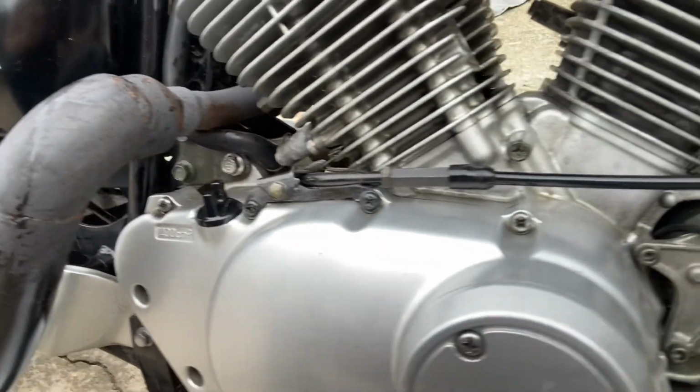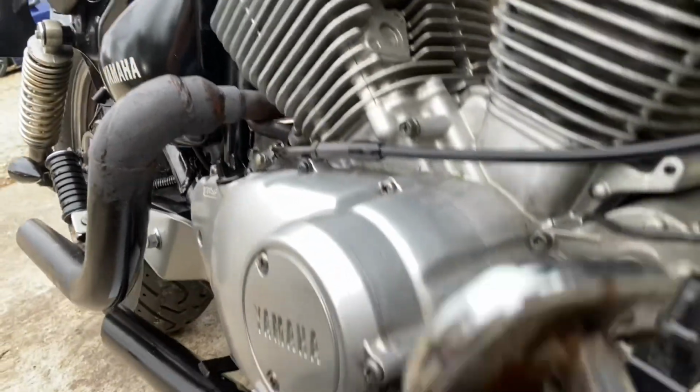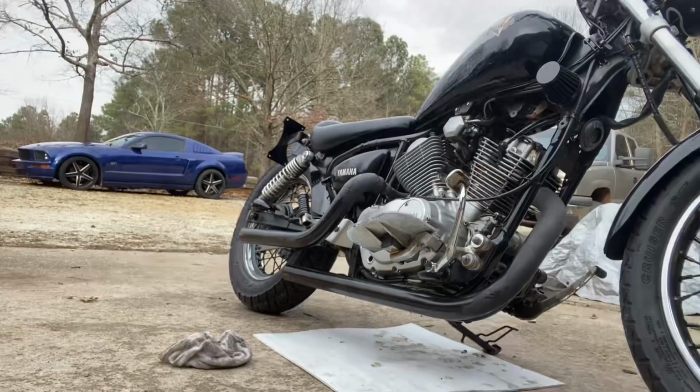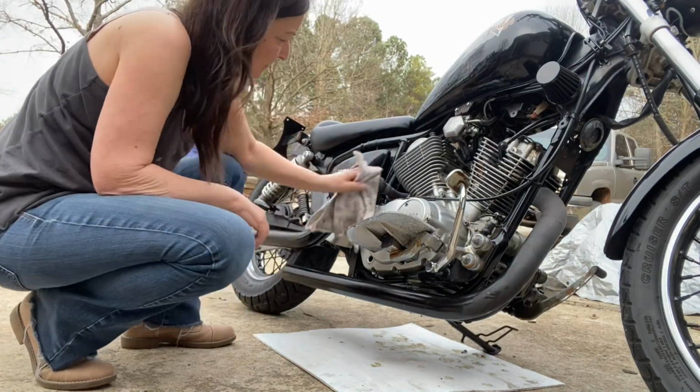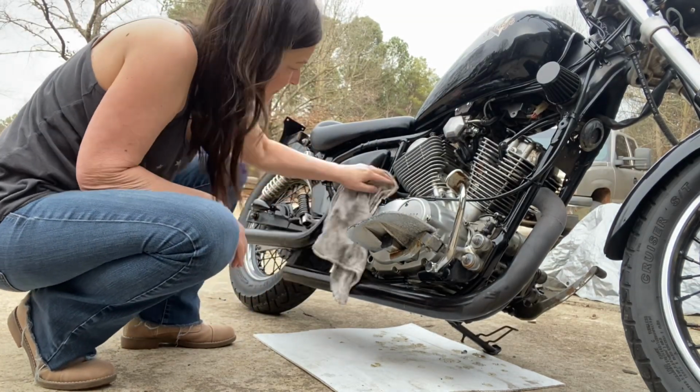It was on the pipes. It was on the seat. It was puddling in crevices, but we still didn't know where the oil was coming from. So first thing first, I grabbed a rag and started cleaning her up.